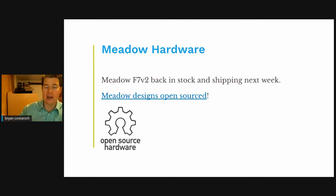If you want to do MicroPython or whatever, you can do that because all those designs are open source. Or if you want to run embedded C on those devices, and all the JTAG information is there and whatnot. So I'm really excited about that.